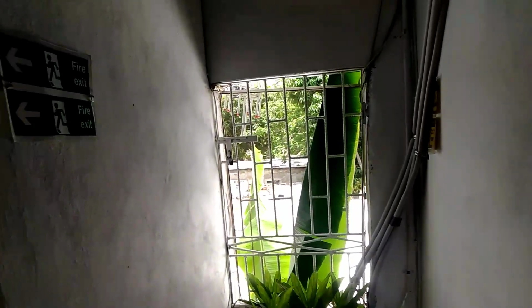Morning. This is the passage. Now we've got 15 rooms, and let me show you one of these rooms. So this is the one I got. You get a settee also.